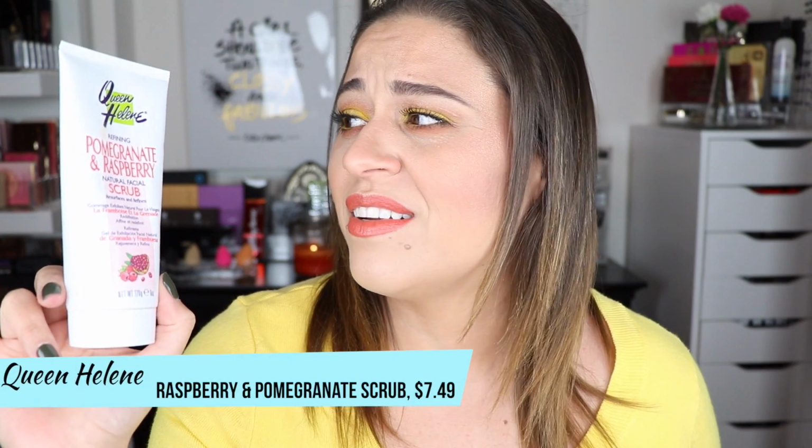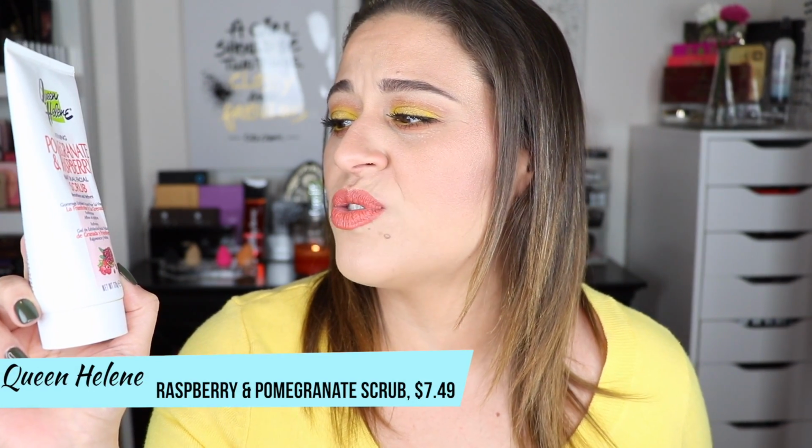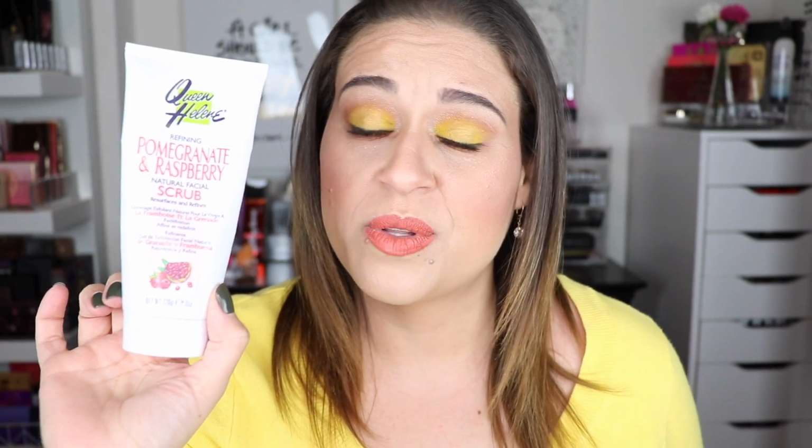Along those lines, this has been hanging around in my vanity closet forever. This is the Queen Helene Pomegranate and Raspberry Natural Facial Scrub. Again, it's a physical exfoliant. I used to really be into this before I got into the Clarisonic, and I don't think it's really good for you. This isn't a particularly expensive product, but I thought it was fine. It smells really nice with the raspberry and pomegranate. It smells really, really nice. But again, no more physical exfoliants for me.